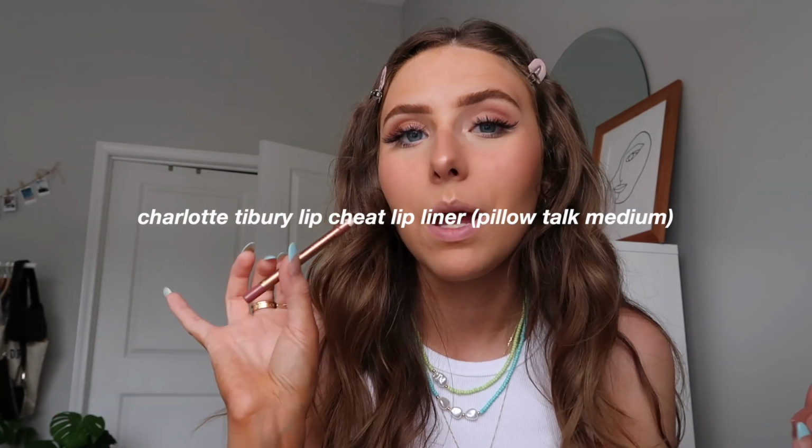Next up, lips. I like to take this Charlotte Tilbury Pillow Talk lip liner in medium. This is the medium version, so it's a darker version than the standard Pillow Talk. And I like to line my lips with this. And then I like to take the Charlotte Tilbury Pillow Talk lipstick. The very last step is this Summer Fridays lip butter. It's basically like a lip balm gloss, sort of.